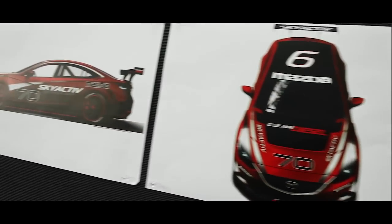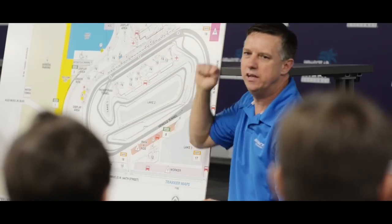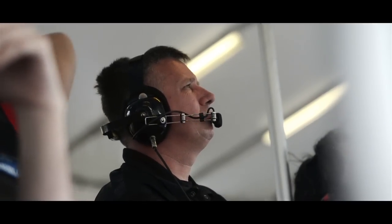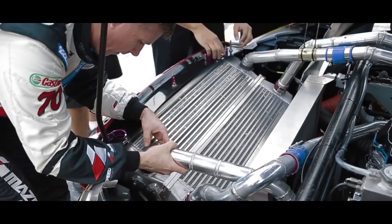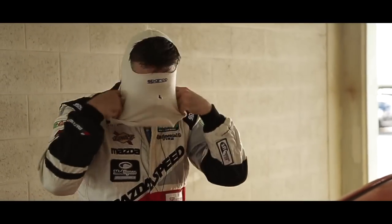Anytime you build a race car out of a brand new road car that hasn't even been to the marketplace yet, there are some challenges. They wanted to really integrate the race car with the production car from the beginning. So we had numerous conversations back and forth, lots of data sharing from engineering, both in Hiroshima and here in California, really what the car needed to be, what class, what components were going to be stock, how we're going to use it. So it's really been a learning experience for us.